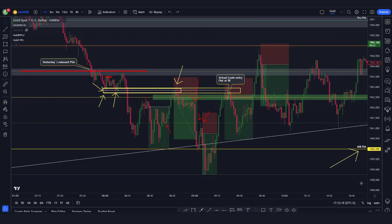I missed it because of a mixed bias. So I was bullish due to this 4-hour PSA. I was saying, yeah, the price action is very bullish now because we rejected the 4-hour PSA and we are making a new higher low. We are also breaking out. And so I'm hesitant taking this aggressive sell, but I should have taken it.